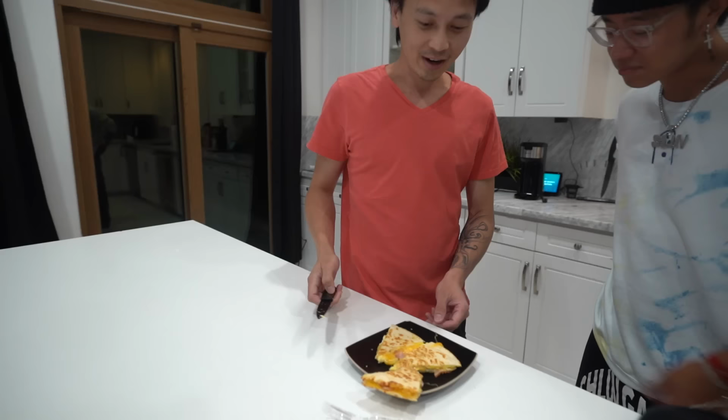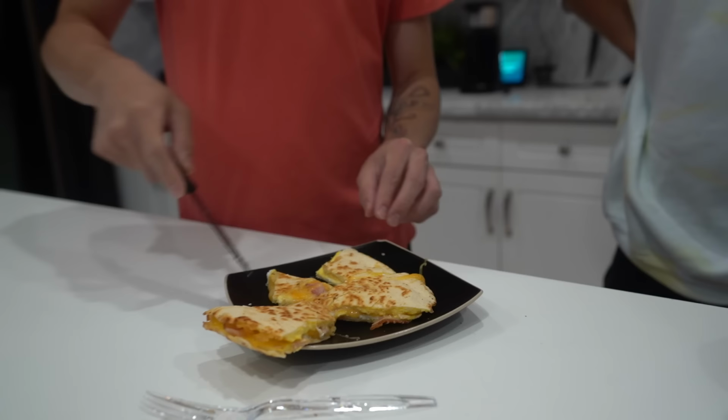All right. Give it a try. Oh, wow, fancy, they cut it up. Okay. Took a whole bite. That was a big bite. Very good. 10 out of 5. Yes.